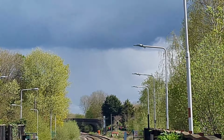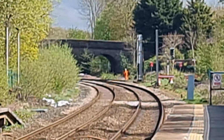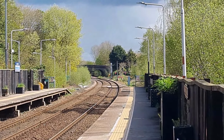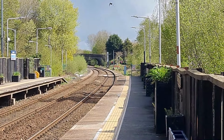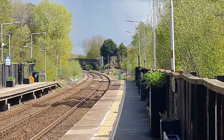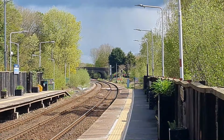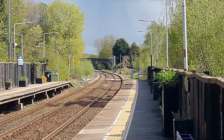Weather by Ian. Now what's this guy doing here? There's a guy there, he had his arm out then. That right there is actually the old line that went from Bamber Bridge down to Farringdon. That brings you out near Farringdon Junction. Now I heard a diesel horn then. I wonder what that could be.